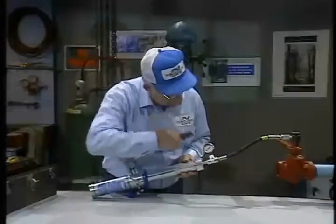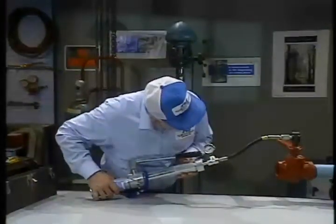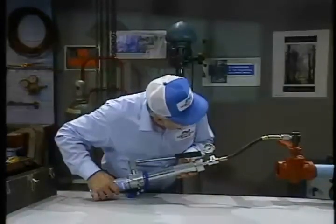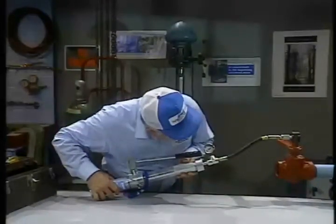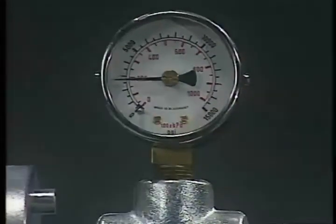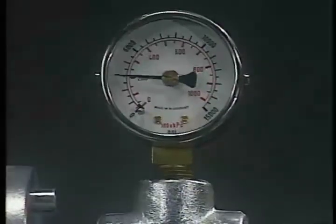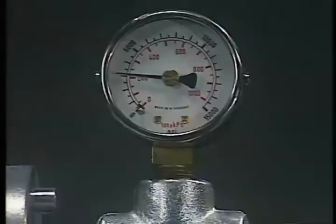At this point, you should stop operating the handgun. Any further injection of sealant into the valve will only force excess sealant into the piping system. If the valve plug is not tightly seated in the body taper, the gauge needle will reach a plateau, but will not show an additional rise in pressure.